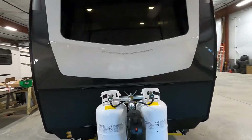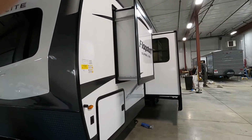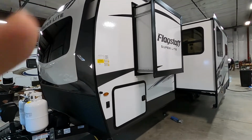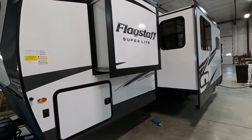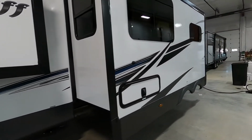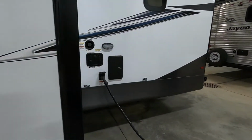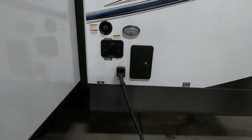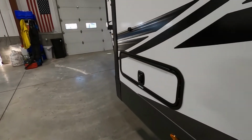First thing I want you to take into consideration are your slides. Bedroom slide's a little shorter, living room slide's larger. Go ahead and make sure you have plenty of room for that to come in and out unimpeded, preferably nothing hanging over top of it. Then I want you to think about where your water and power hookups are going to be. The docking station, as well as your power, is going to be at your off campsite, just behind your slide, so toward the rear of the unit. So park accordingly so that you can utilize the facilities at the campsite.